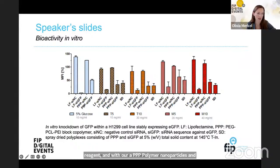And we always compared the same sugar concentration that we obtain after redispersion of the dry powders, also for lipofectamine, because in previous experiments we had seen that the presence of sugar can have an impact on transfection efficacy. And so we always compare a negative control siRNA with the GFP siRNA that, in the best case scenario, gives us more than 90% gene silencing. And then we compare lipofectamine with our polymers.